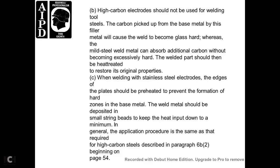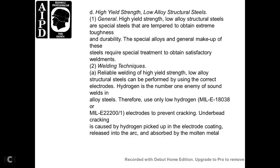The edge of the plate should be preheated to prevent formation of a hard zone in the base metal. The weld metal should be deposited with all string beads, kept down to the minimum. General application procedure is the same as required for the high carbon steels described in paragraph 6B2, beginning on page 54.